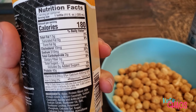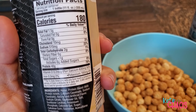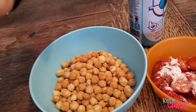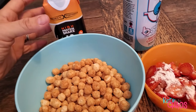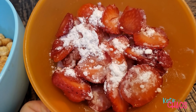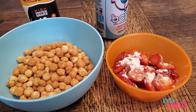There you go. 180 calories, 40 grams of protein, 2 carbs. Nice. Good stuff. So, yeah, I'm looking forward to doing that. And then I'm going to also have a few strawberries. There's 100 grams of organic strawberries with a little bit of Swerve and, of course, a Bang. And that's going to be my first meal of the day.